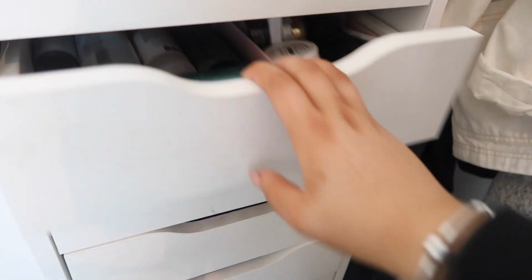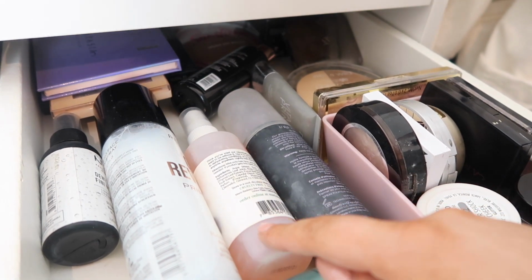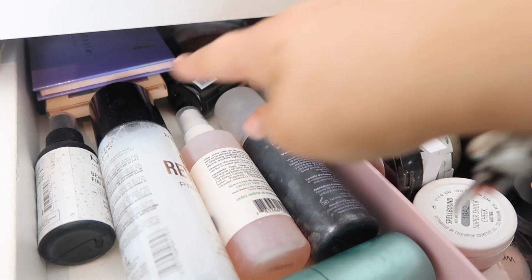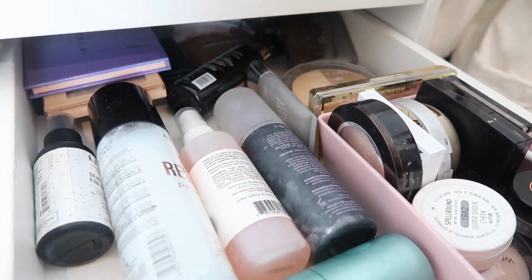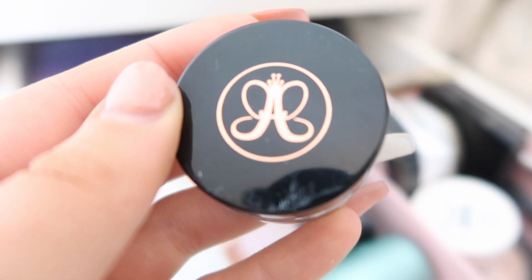So now I'm going to move on to this drawer. This is basically all my setting sprays, which are over here. I've got my bronzers, powders, highlighters. I've got some of like my highlighting palettes and stuff down there. So I'm gonna just run through once again the stuff that I love and that I use all the time because a lot of it's similar to my previous one. You all probably know what this is.